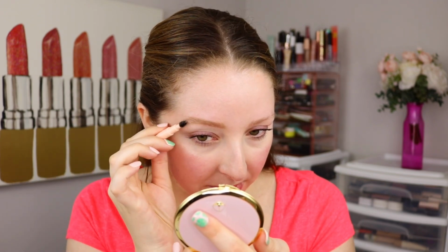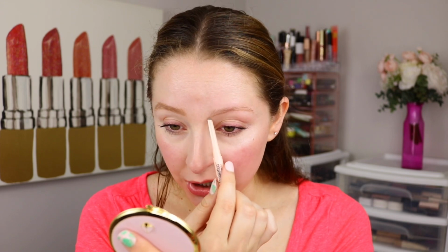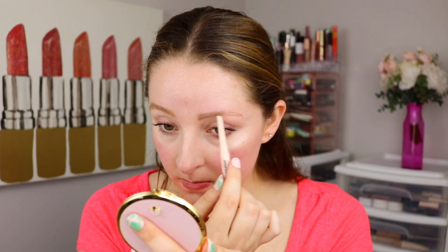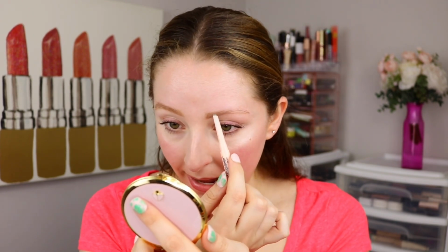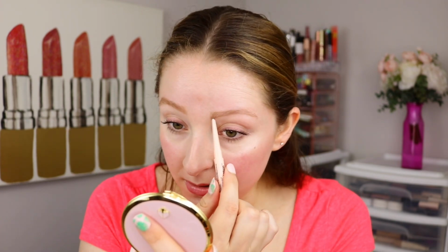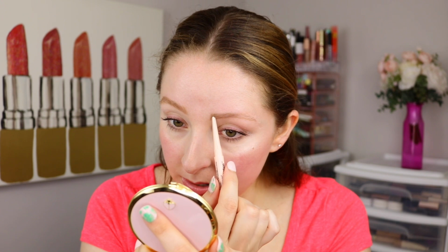Gosh, that was so quick and easy. I don't even have to go back in with any more because it did blend out really perfectly with the spoolie. And it draws really easily, like you can be gentle with it and it's still going to show up. It's not a very waxy pencil, so the brows have no hold to them. So since I have such long brow hairs, I would still go in with a brow gel after using this pencil because this doesn't have that hold to it.